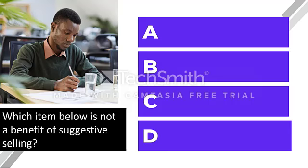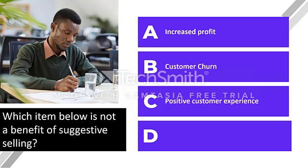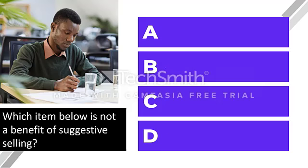Number 4. Which item below is not a benefit of suggestive selling? Would it be A, increased profit, B, customer churn, C, positive customer experience, or D, empowerment of staff? The correct answer is, drumroll please, B, customer churn. Customer churn is the opposite of customer retention. It is when a customer never comes back to your restaurant.